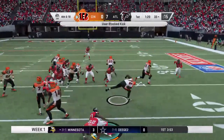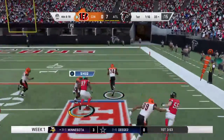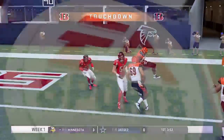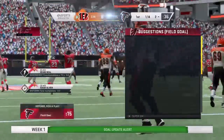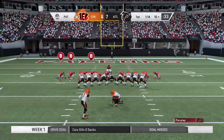Oh, they get to the football. It's blocked. And he works through. Space to run past the 20. And all the way in for a Cincinnati score. In for the score. As his guys are on the board here in this 1st quarter.